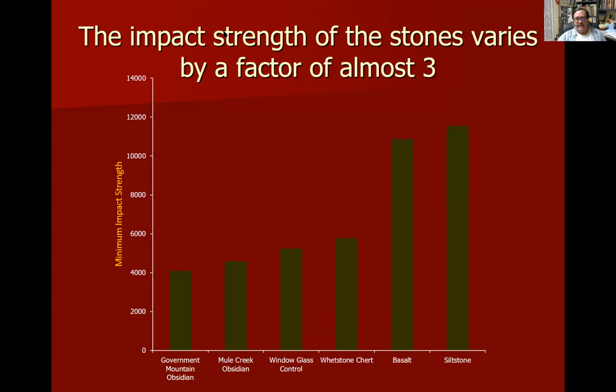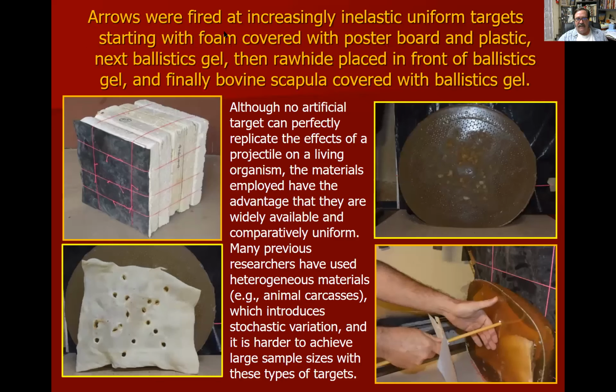The hardness is similar, and it's somewhat of a different concept to think of. Just like a drinking glass or window glass that's very hard, it's also brittle. And so it shatters. And that's exactly what happens with obsidian when you're using it against more inelastic materials. And we tested starting with foam blocks, which are the most elastic, and then going to ballistics gel, and then on to rawhide, and finally ending up with bone. So we started out with more elastic materials, and we worked through to the least elastic materials.